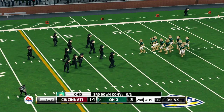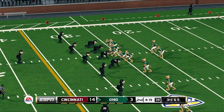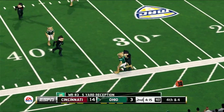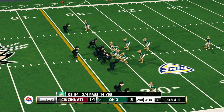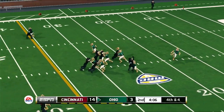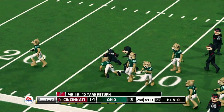From their own 26-yard line, it's third down. Mike 51. Ready. Check. Fox two. He goes out of bounds at about the 31. That's good for a gain of 5 yards. That makes it 4th and 4. And this one is a beauty. Oh, man, did he take a hit.